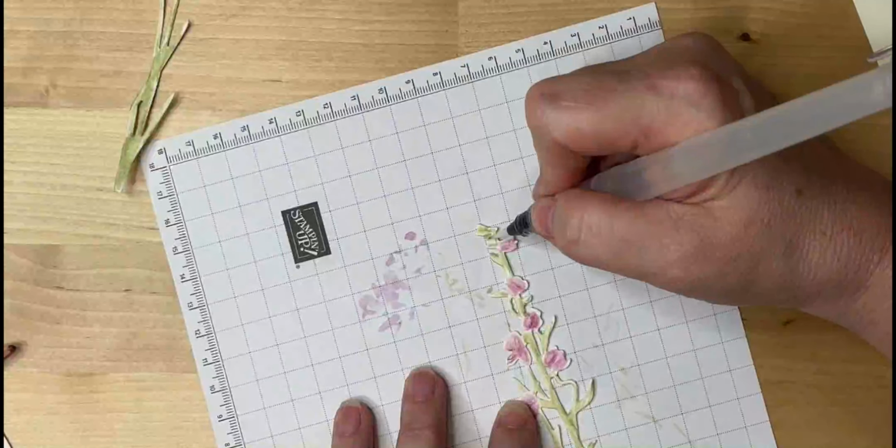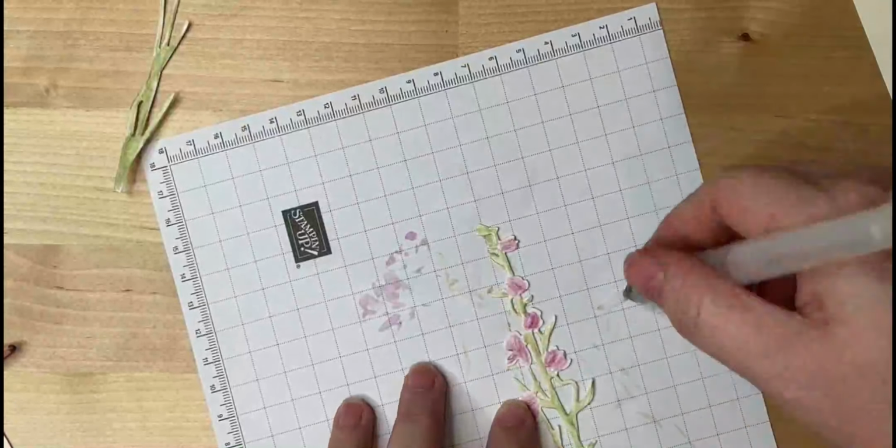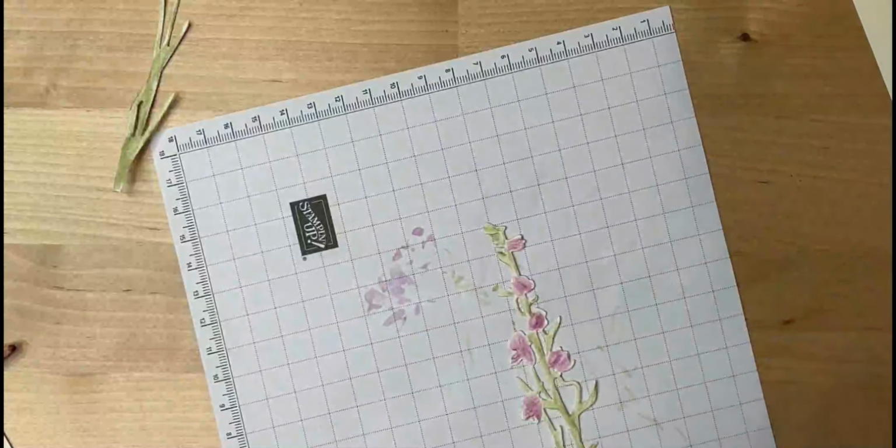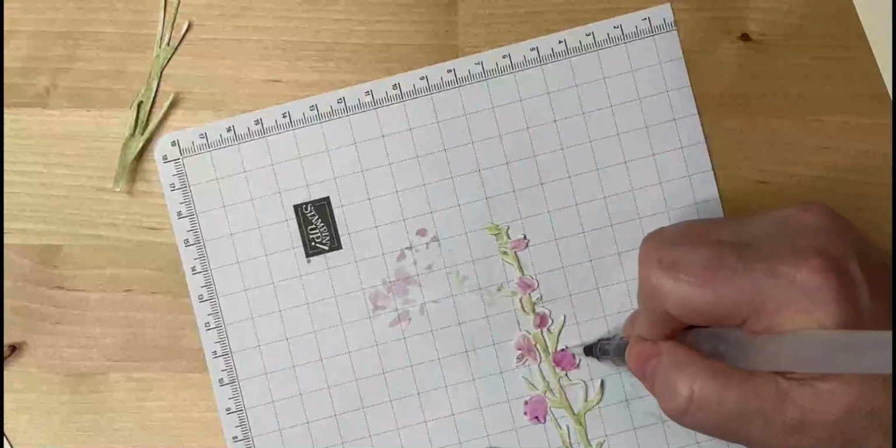Okay, so there's all my green. Oh, Kathy says she uses them. She has them and uses them every now and then. Going through the purple.